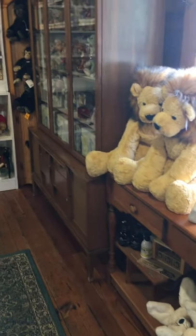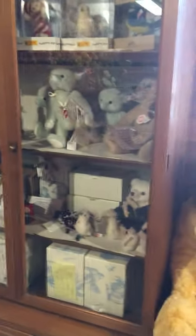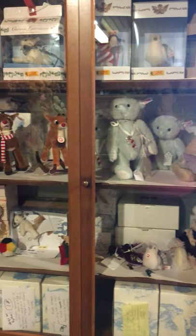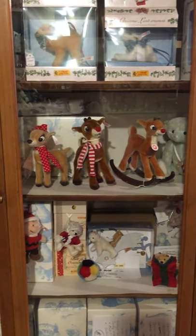So let's take a look. We'll go over here to the Steiff, the Christmas collections. So some beautiful pieces, the ornaments, Rudolph and Clarice, a couple ornaments there.